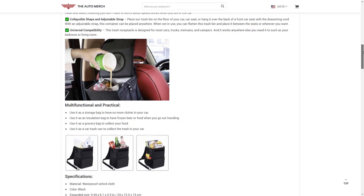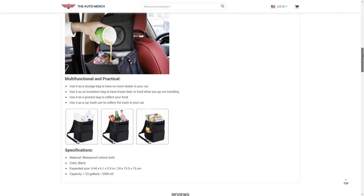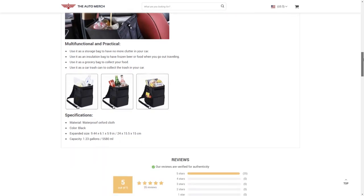And as I said before, it's a good idea to visualize your product's function with pictures. This one explains the benefits of the product perfectly.